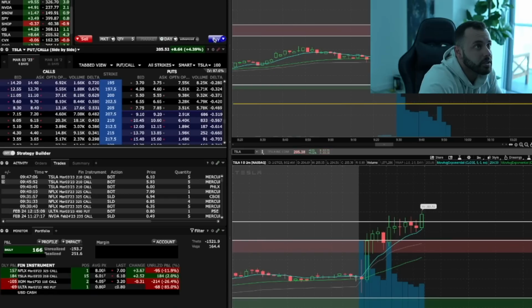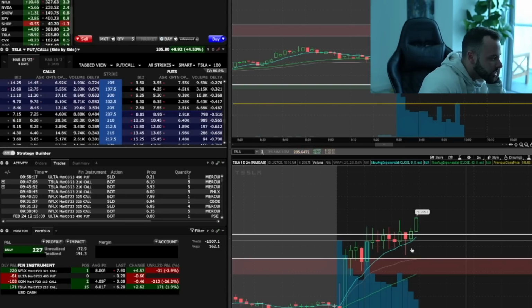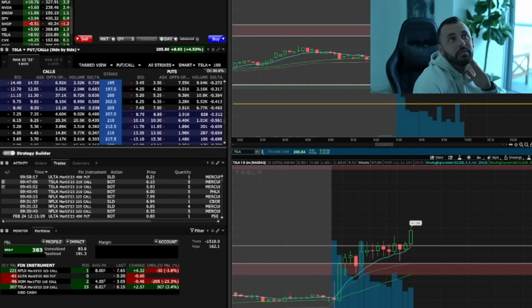ES idea is pretty much exactly what I was thinking, right? What the ES is doing is pretty much perfect. Now I need some juice on Tesla, though. It's not great. Probably would have been better off just trading the SPY there. I mean, there's no reason to get out. Here we go. Come on, Tesla. But I think Tesla's got room, man. That's why I've been trying to be patient here. I think Tesla has room to 210.